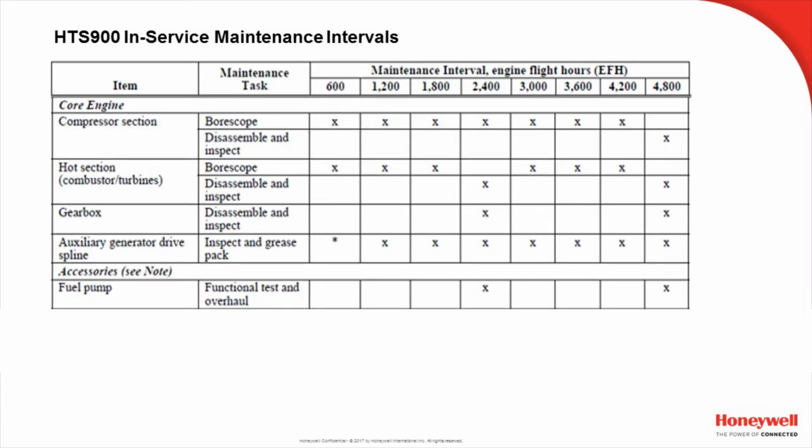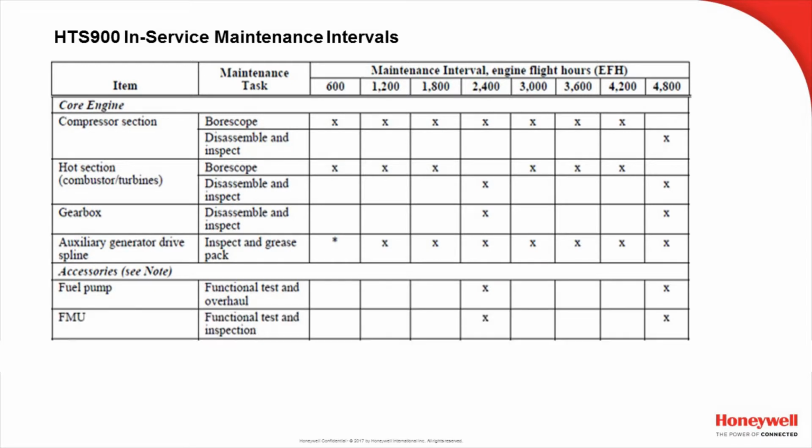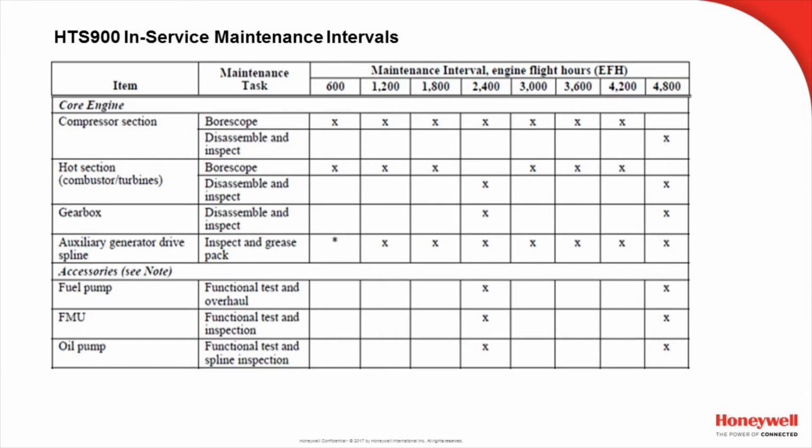Now the accessories. The fuel pump has a 2400-hour functional test and overhaul requirement and a 4800-hour functional test, overhaul, and inspection. The FMU is the same, as well as the oil pump.